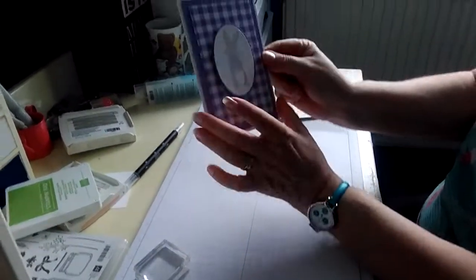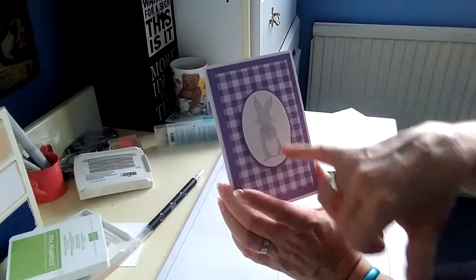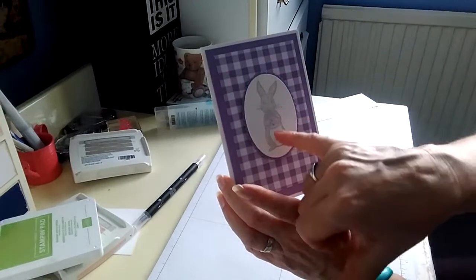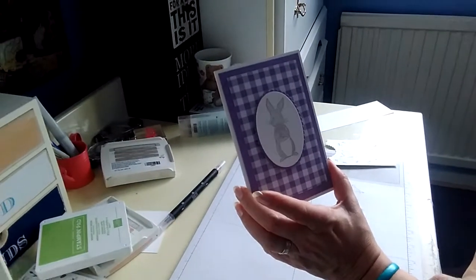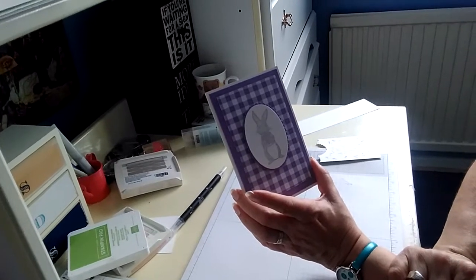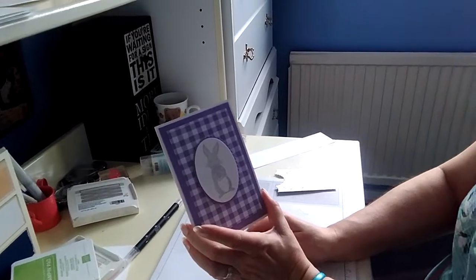So this is a little card I made, which I shared with you a bit earlier. Now you notice with this one, I've done this as a grey rabbit, and in this instance I've not coloured in his tummy area. So what I'm going to do, for those of you who like rabbits, I'm going to do another couple of cards using this stamp, just to give you a bit of variety of how you can use it. So I will be back very soon to share that with you.